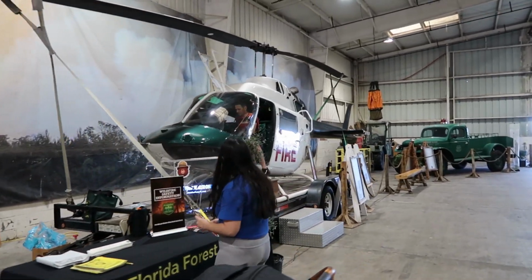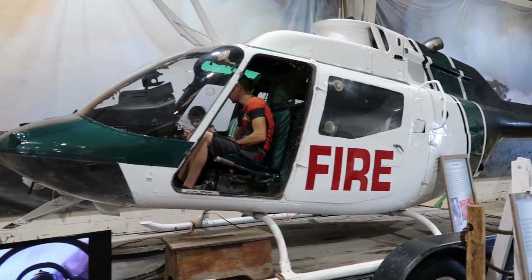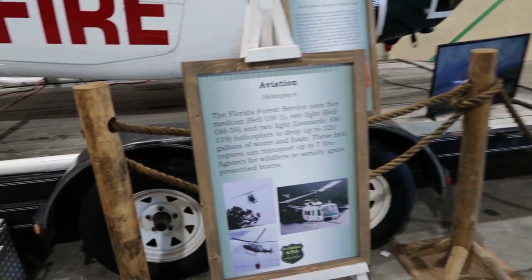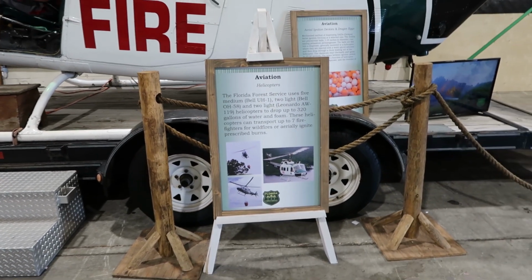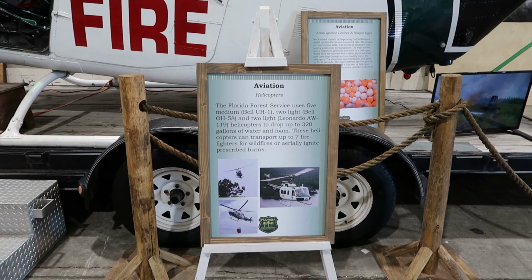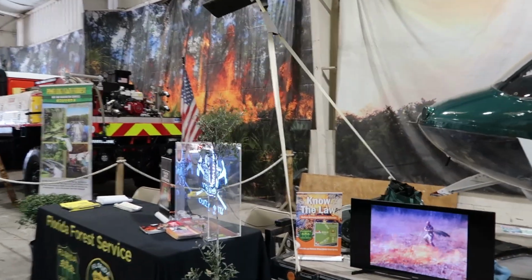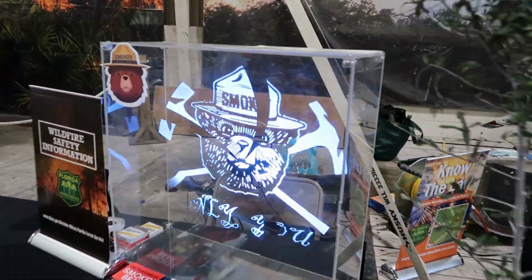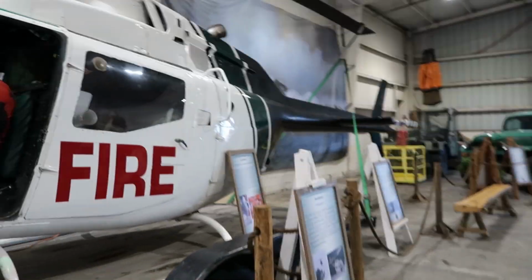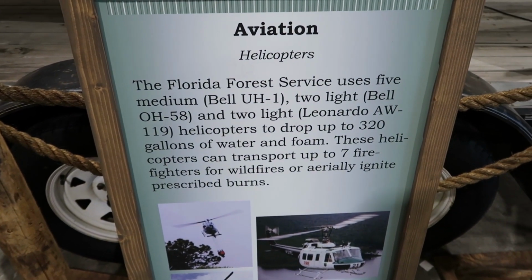Oh, look, they have a helicopter. That's cool. This is a Bell UH-1. Yeah, I saw this on the way in. I looked at a little virtual reality thing. That's cool. Maybe I'll get in the helicopter in a little bit. Kind of cool information signs. This is basically like a museum in itself.